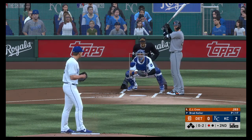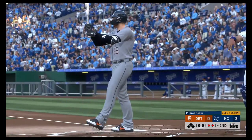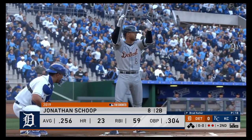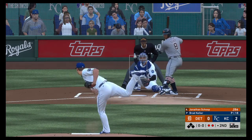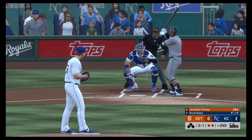Bases are empty, 1 man out. Oh, and he can't catch up to the fastball as he swings and misses for the second out. Hey, I'm not sure what he was sitting on right there. Might have been sitting on an off-speed pitch, but instead he gets the fastball way late. Had no chance to put that ball in play. And he throws the fastball by him here. 0-1.